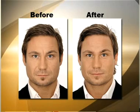There's another type of filler, and that's called Radiesse. It's made of calcium hydroxyapatite. It's a little bit of a thicker substance, so for a deeper wrinkle, I will put it in there.